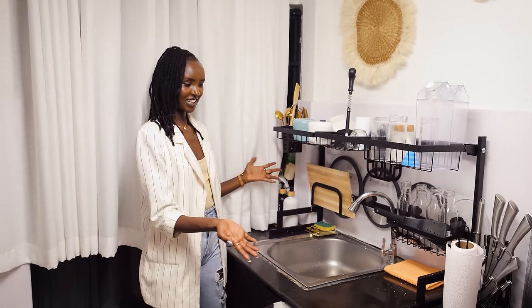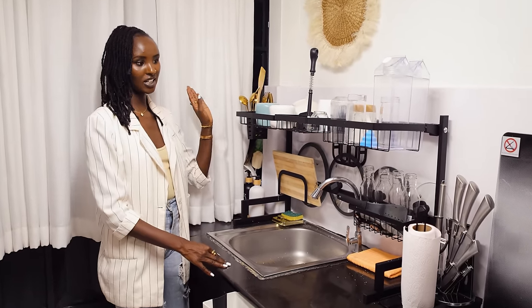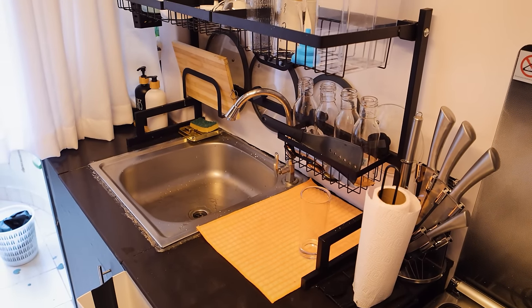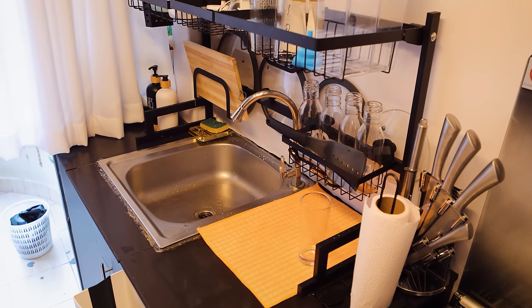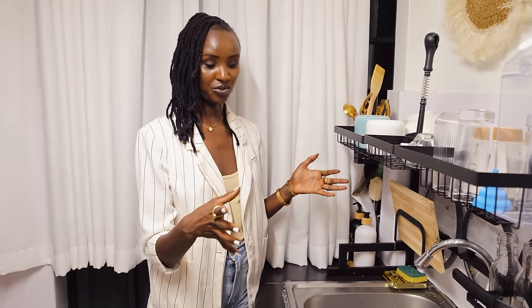So this is the sink area. As you can see, it's quite small, so we went for an over the sink dish rack, which is quite functional. It saves on space. It's actually really big, so when she has a lot of utensils she can just hang them to dry comfortably.